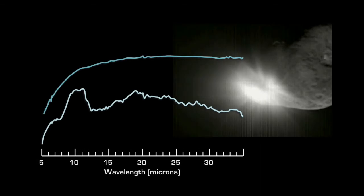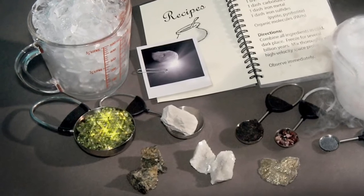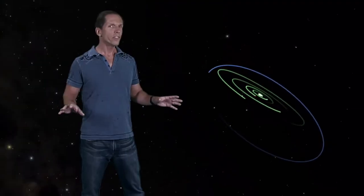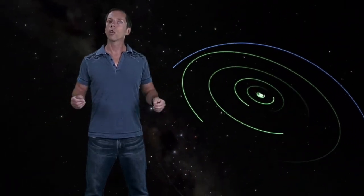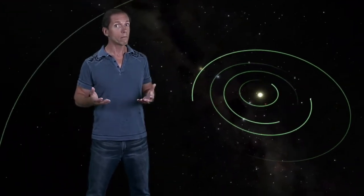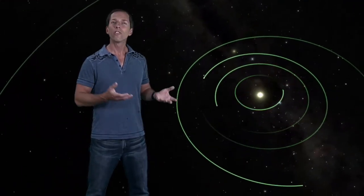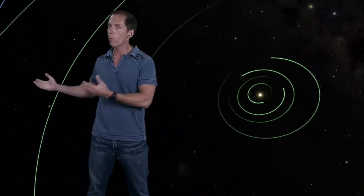Spitzer's spectrograph observed the plume of ejected material and found the comet contained the same kind of crystalline olivine. This seemed odd because comets come from the cold recesses of the outer solar system. Crystalline olivine, however, requires high temperatures to form, presumably near the young sun. So, how did these crystals make it into comets that came from all the way out there?